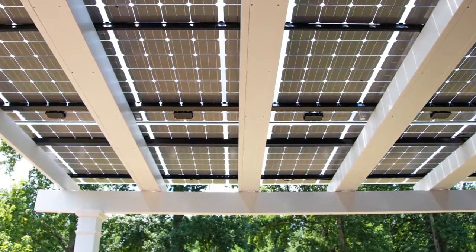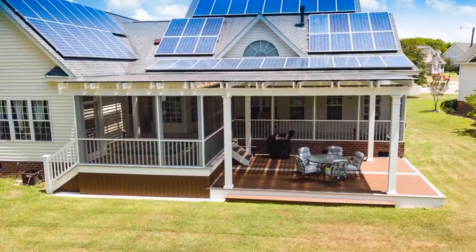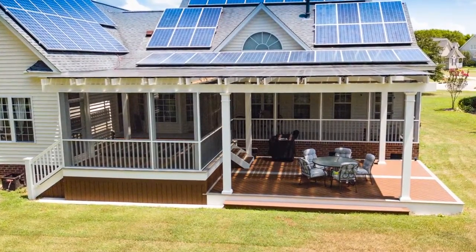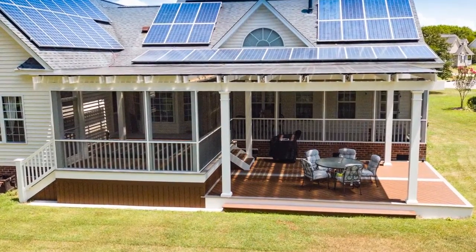The installation took about a week. It was rather seamless. We also had panels up in that time. The advantages to doing a solar Trex pergola was that it lets about 15% of the light through, so you get this great feel of being in a room with skylights, but you don't have all the extra sun on top of you. About 85% of that sun's blocked out.